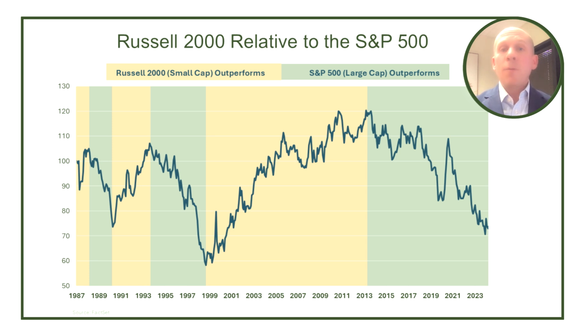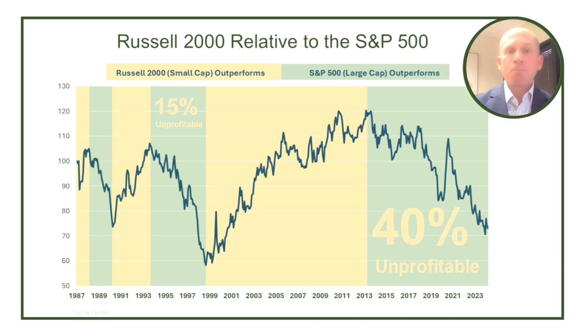That number, the number of unprofitable companies back in the mid-90s, was around 15% of the index. That number has grown to almost 40% of the index today. In other words, a much larger percentage of the Russell 2000 index is non-profitable or of lower quality. And that might help explain one of the reasons why small cap stocks have underperformed.